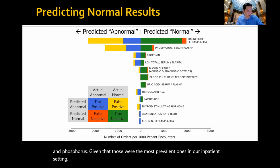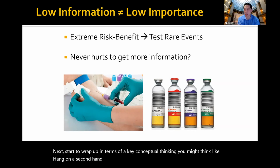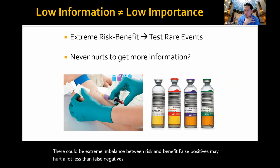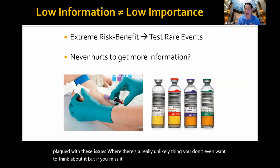Let's start to wrap up in terms of key conceptual thinking. You might think, hang on a second. Just because something is low information does not mean it's low importance, right? There can be extreme imbalance between risk and benefit. False positives may hurt a lot less than false negatives. What if there are these rare events? Medicine is plagued with these issues where there's a really unlikely thing. You don't even want to think about it, but if you miss it, it is catastrophically bad.